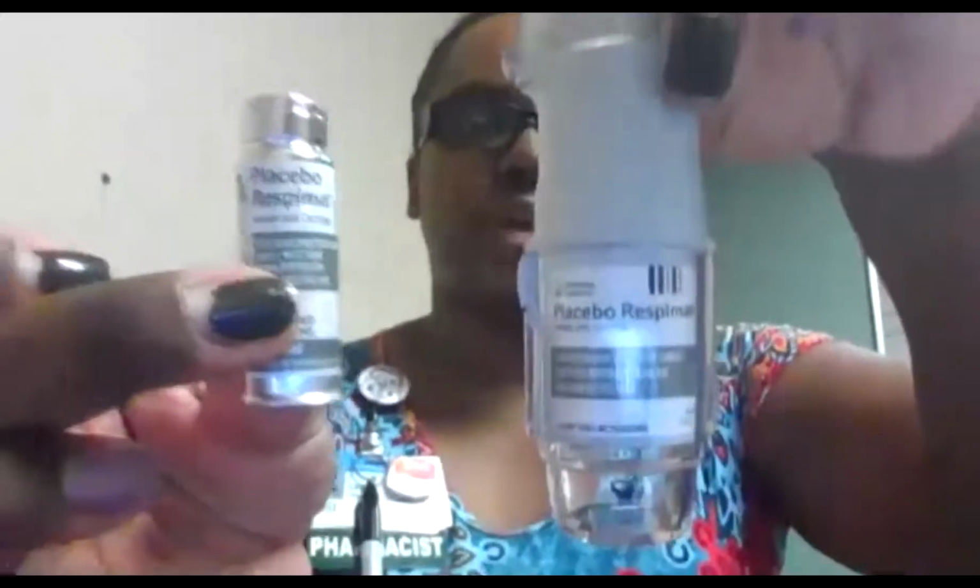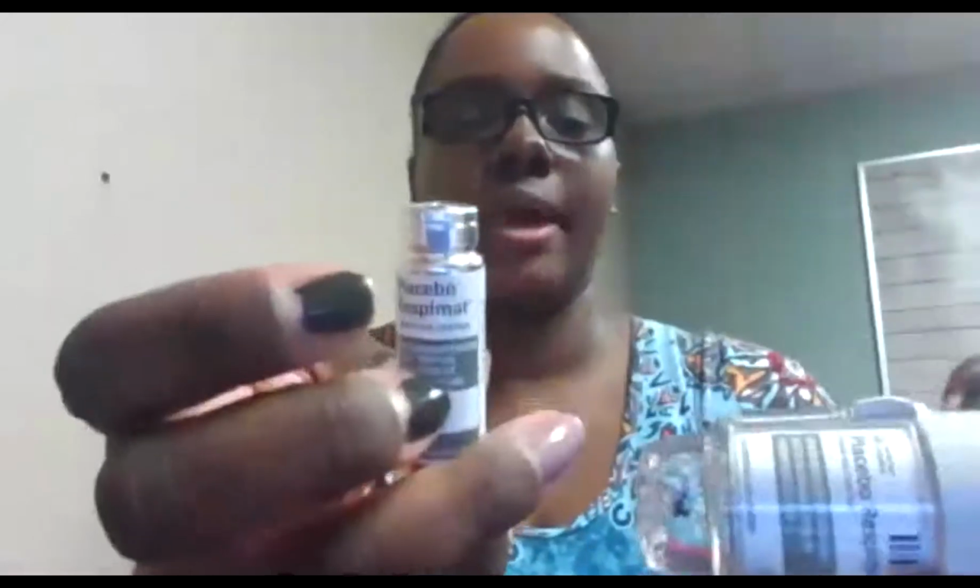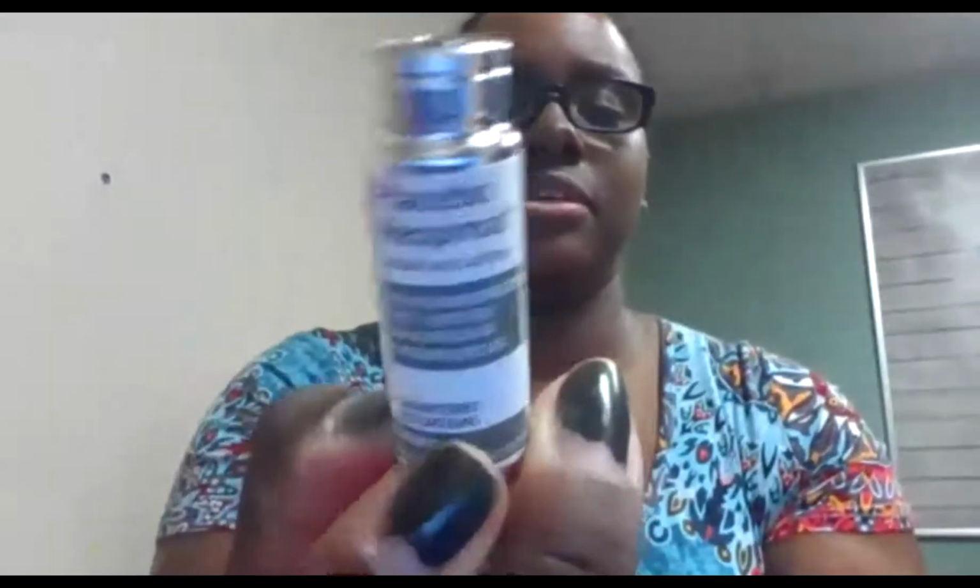Okay. So when you get your new Respimat inhaler, it would probably come like this with a canister right next to it. I'm going to show you how to put this together. When you get the canister, it looks something like this. You want to make sure that it's in date and check to see if there are any dents or rust. And what you're going to do is there's a little safety latch right here.